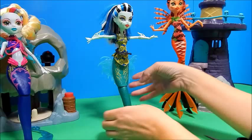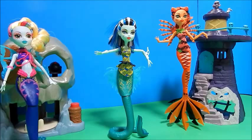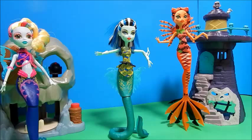Wow, super easy. Super, super easy. Well, I guess it's kind of cool they have their hands up because they're kind of swimming underwater, right? Wow, well, what do you guys think of this? It kind of reminds me of Freaky Fusion because they kind of fused into fish or mermaid form also. So I think that's kind of cool.